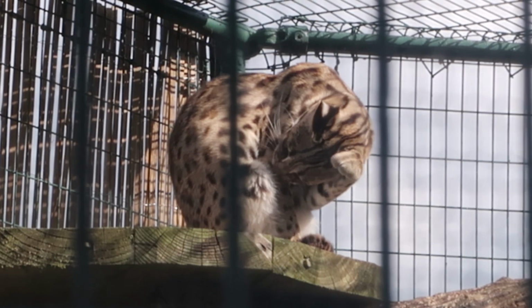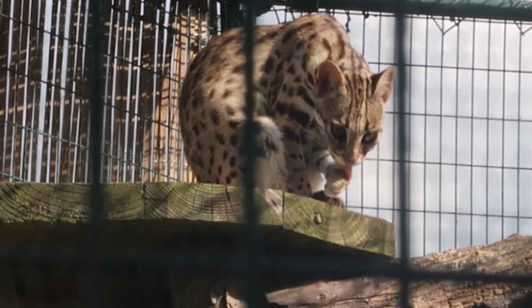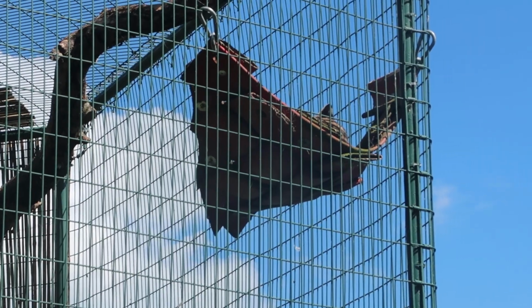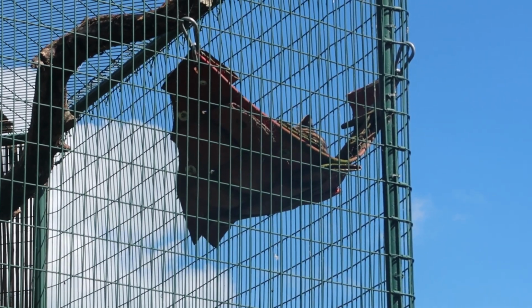One thing I love about Thrigby is a lot of zoos have big cats, tigers, lions and everything, but Thrigby actually has a whole section just for smaller cats. I think that's really cool. And we can see the ears of the Asian leopard cat from this side. Oh, just having a little snooze.